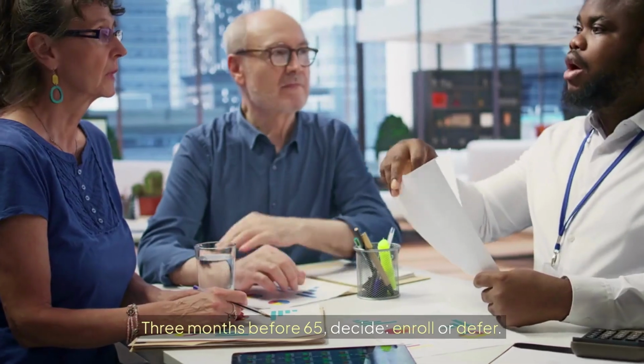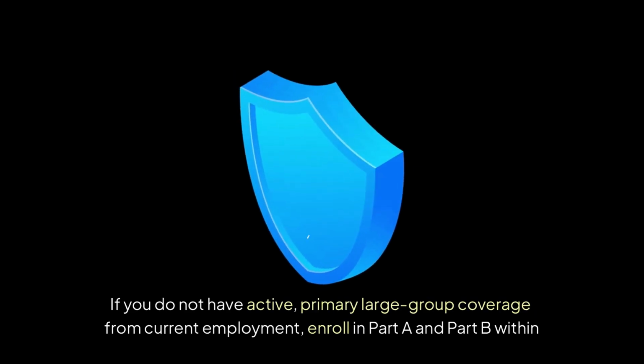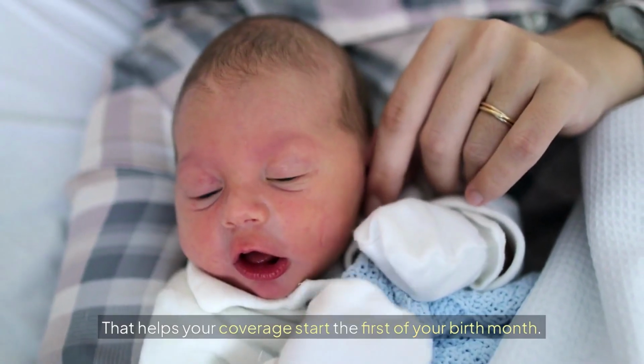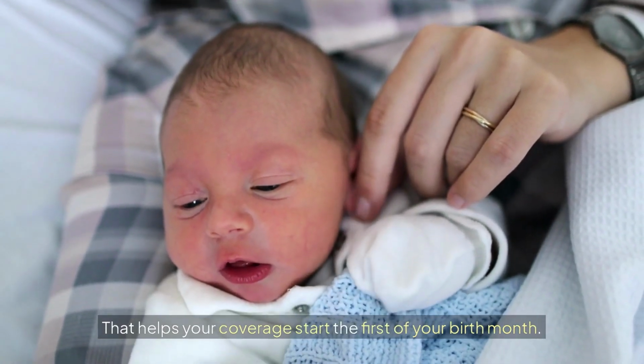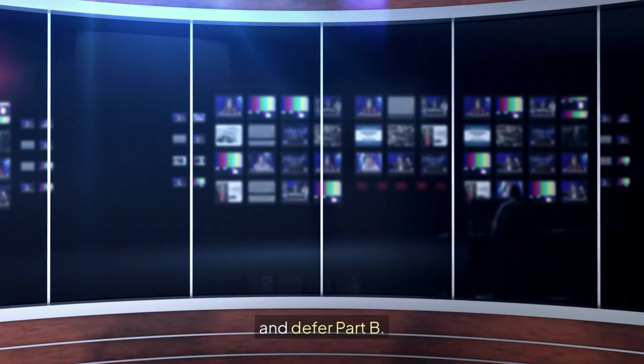3 months before 65, decide: enroll or defer. If you do not have active primary large group coverage from current employment, enroll in Part A and Part B within the first 3 months of your 7-month initial enrollment period. That helps your coverage start the first of your birth month. If you do have valid active primary large group coverage and you're staying at work, you can usually take Part A only and defer Part B.